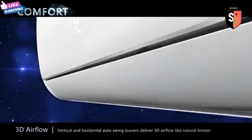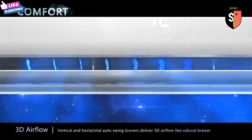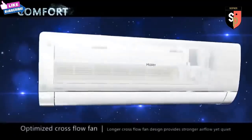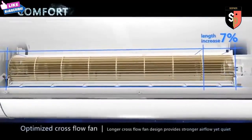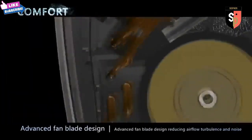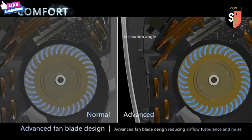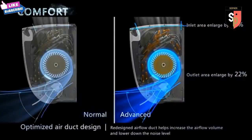Comfort. 3D airflow. Vertical and horizontal auto swing louvers deliver 3D airflow like a natural breeze. Optimized cross-flow fan. Advanced fan blade design reduces airflow turbulence and noise by changing the fan blade inclination angle from 27 degrees to 25 degrees. Optimized air duct design.